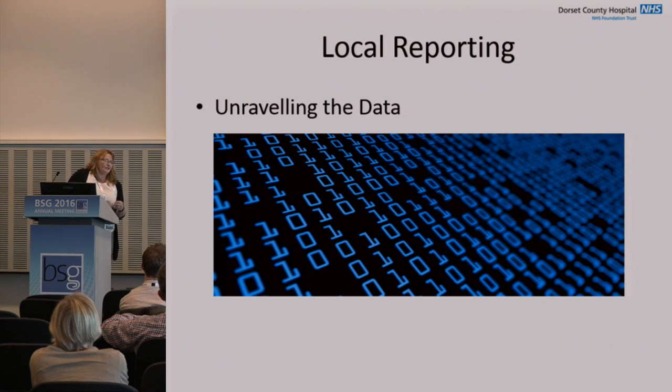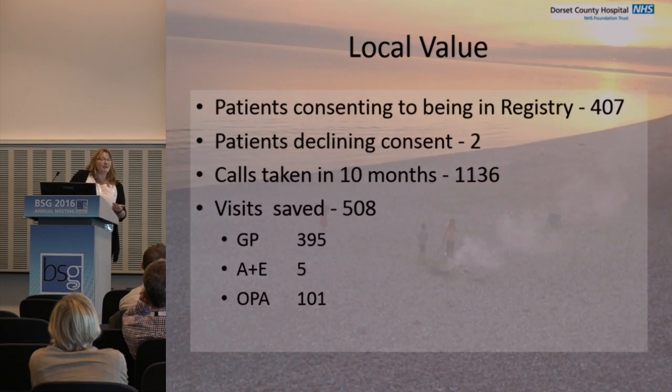The next section is moving on to unravelling the data and what we've been able to do in a small way locally, the value of that information for us. One of the things was looking at how many patients we've actually been able to consent for the registry. And because we've been doing that from day one at consultation, we've been lucky in that those figures have come up showing that we've managed to consent 407 patients. We've asked 409, so we've only had 2 patients decline consent.